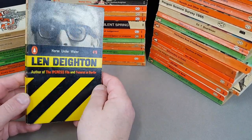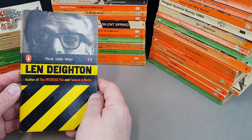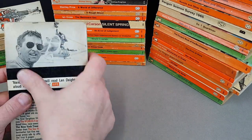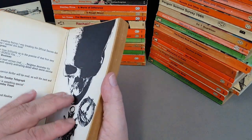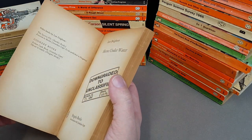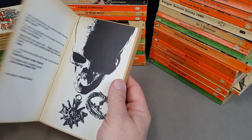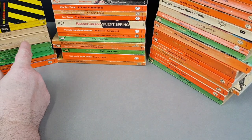Horse Underwater, another classic. Michael Caine there. Len Deighton, author of The Ipcress File and Funeral in Berlin. There we are, having a little revival at the moment on the BBC. That's interesting. Got a little tipped-in thing. Look, cover design by Raymond Turvey, who also designed a few for Pan books around this time as well.